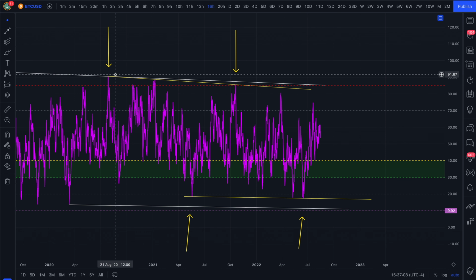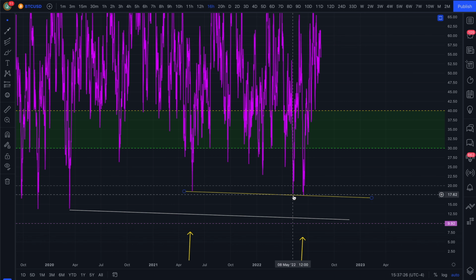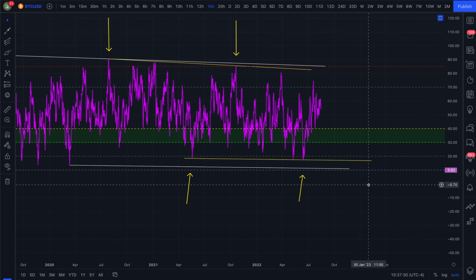Then if we draw a wedge within a wedge, we've got the yellow, which gives us a hit here, then here, then here, and then technically here. And this is actually going down. So this would work. And if you zoom in, you'll see that we actually don't hit right here. So this could indicate that we're actually going to go up and break out the top of this yellow here. We don't know that yet, obviously.